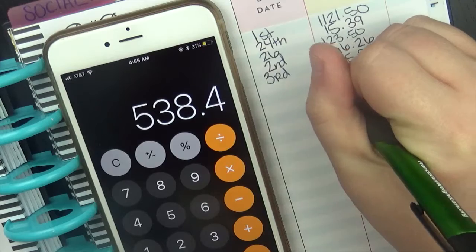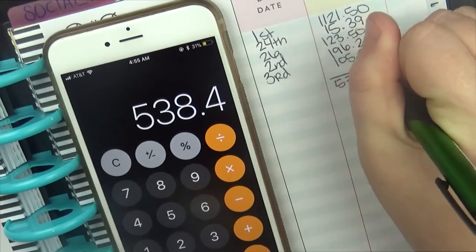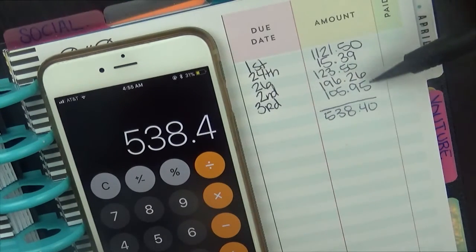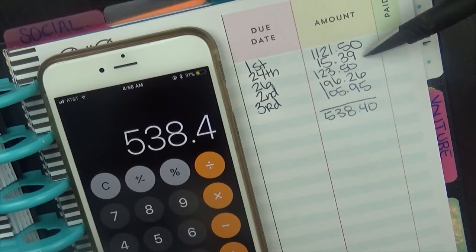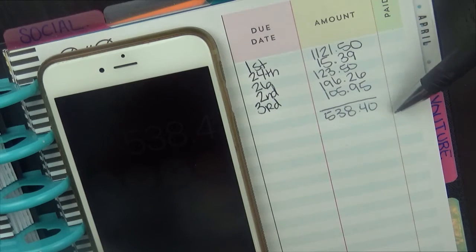And this is the same number I got earlier, so at least my math is on point. So after we pay all of our bills with my husband's check, we should have $538 left over. Woot! That is ample money to even pay my mom back. How amazing would that be to have that debt just checked off?